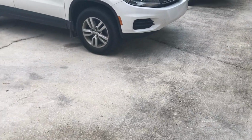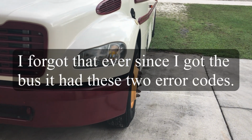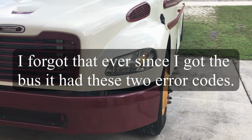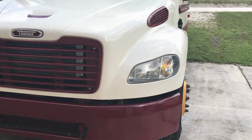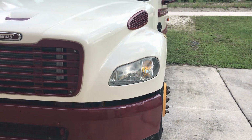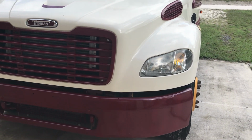But the error code I'm getting now is something to the effect, I don't see the computer anymore. So I think what's happening is the whole CAN network on this bus is trying to send signals to a computer that's not there, and it's causing it to go into tilt mode somewhere.